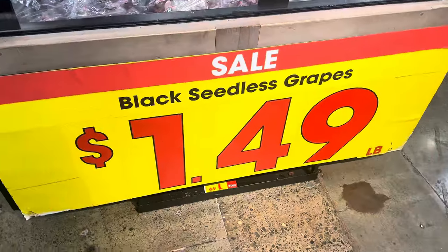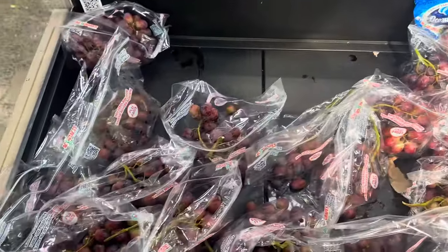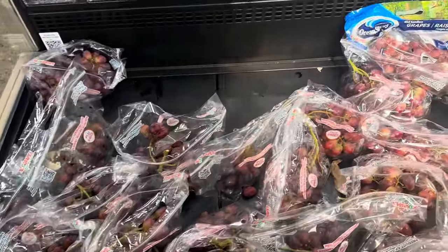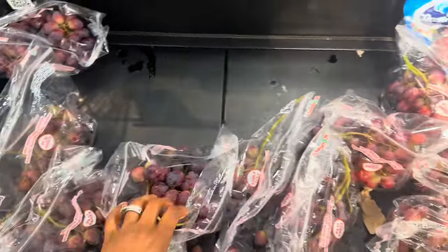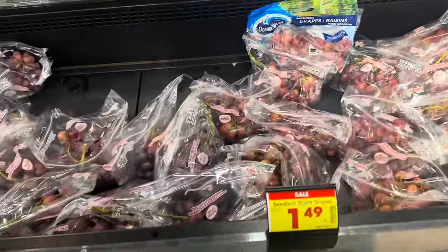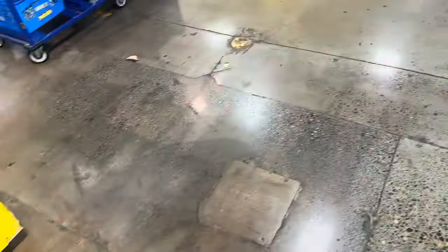Have the black seedless grapes for $1.49 a pound. And this is with your card. The thing with Fred Meyer's is some of it will be with your card and some of it will be with a digital coupon. So you gotta kinda see what's what before you get it. These don't look too great, so I think I'm gonna pass on them today. But they are $1.49 a pound in here right now.